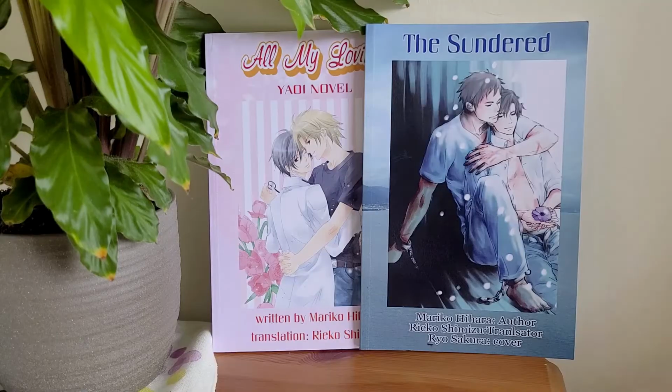Now, a few months ago, I picked up Mariko Hihara's work, I think it was the Roppongi Night Clinic, volume 1. And I knew that these were available, but I wasn't actually going to go out of my way to get them. But then I saw them for quite cheap. They're fairly cheap anyway, even if you're buying them so-called brand new. But these were secondhand, and it's All My Loving and also The Sundered. And All My Loving is about the same size, maybe just slightly slimmer than Roppongi Night Clinic. But The Sundered is really slim. It's like half the thickness of Roppongi Night Clinic.